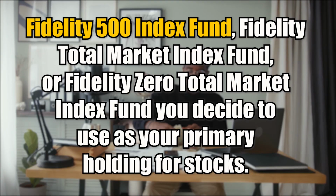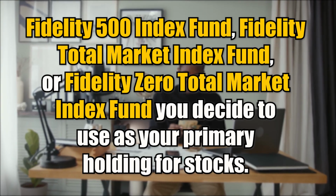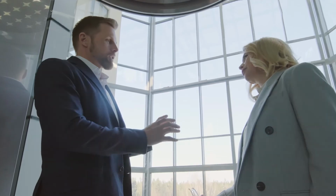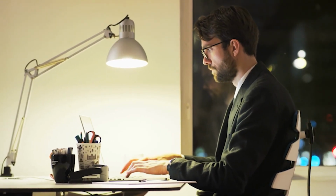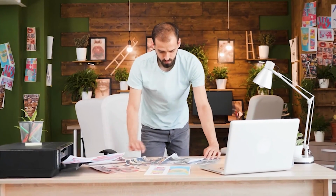However, I must make this point. No matter which Fidelity 500 Index Fund, Fidelity Total Market Index Fund, or Fidelity Zero Total Market Index Fund you decide to use as your primary holding for stocks, none of them leave you with a bad choice. The funds are all excellent. All you need is to be completely aware of what you are purchasing. Guys, that's it. If you want to invest with Fidelity, choose one of the 5 I've listed above and you won't be disappointed.